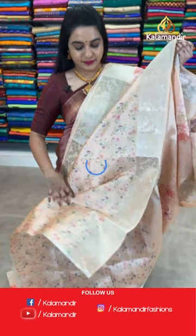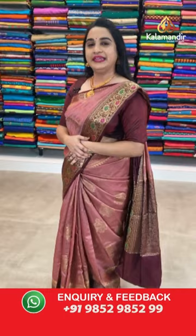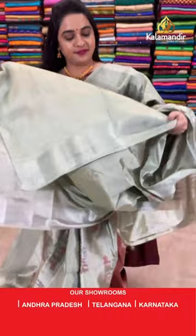Our WhatsApp number. On to the next one. A very classic color is coming to you, ladies. And here is the beautiful olive green color saree. And body is with animal printed booties. The border self color with a zigzag weave. And the pallu, self color pallu with the lines. Paired up with self plain blouse along with the border.